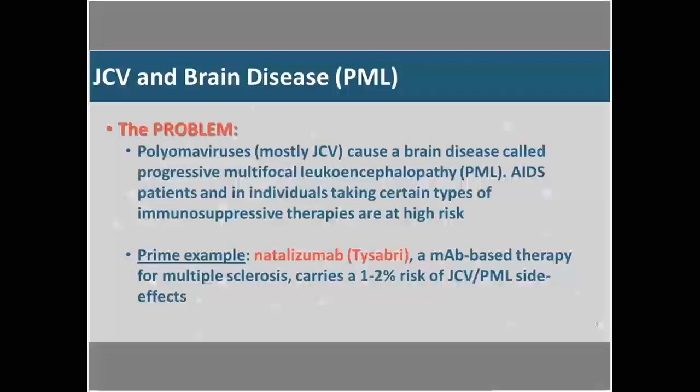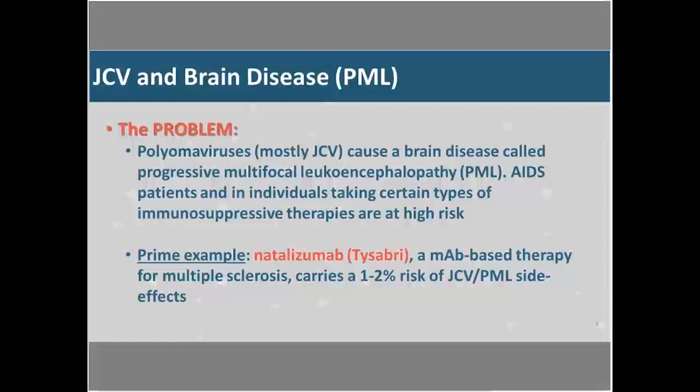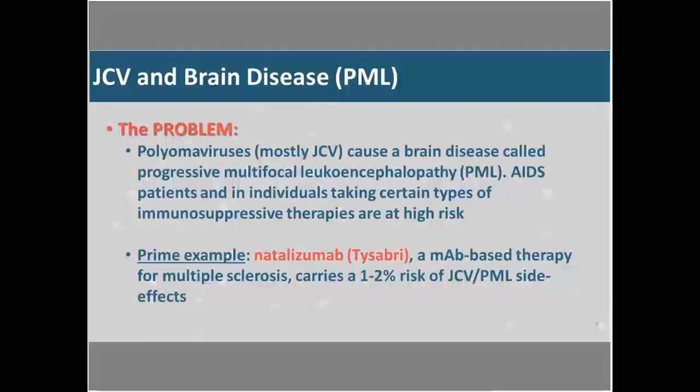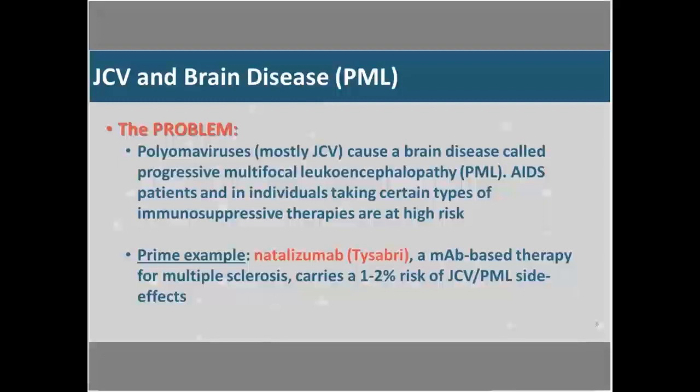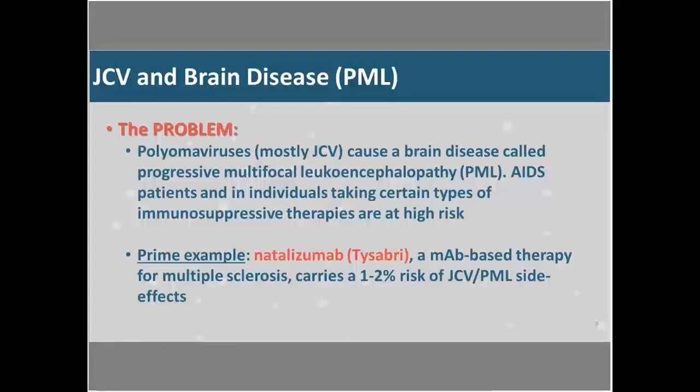And so the prime example is a drug called natalizumab. The trade name is Tysabri. And this is a monoclonal therapeutic that basically stops T cells from getting into the brain. And this is good news if you have multiple sclerosis, because T cells are causing damage in the brain. But as soon as the T cells stop surveying the brain for viral replication, you become at risk for unchecked replication of JC, and this can lead to PML. And this is a sort of a 1 to 2% risk of people on natalizumab, and it's increasingly looking like it may be 1 to 2% per year that you're on the therapy, particularly for certain subgroups of patients.